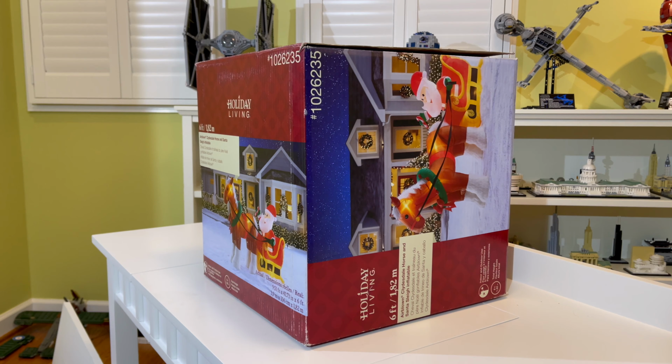Hello and welcome to my review of the Gemmy Airblown Inflatable 6 foot tall Clydesdale Horse and Santa Sleigh. This sold back in 2018 at Lowe's for $169. I, however, got this for 75% off or $42.50 plus tax.